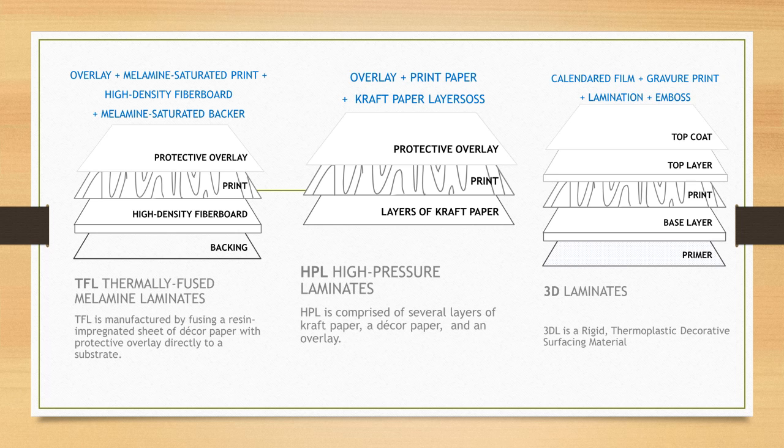And then on the right, 3D laminates. They're a little more complicated. They're a thermoplastic that involves a top coat and a top layer, and then your printed layer. Then there's a base layer, and then a primer layer, which is treated to accept the adhesives that then bond it to the composite wood core. So again, on this one, you have to add the composite wood core to the bottom of that picture, and then you get your finished component. Now, we don't have a graphic for the foils and lightweight papers, but essentially, that is a paper that is glued to a substrate, a composite wood substrate. So very simple.